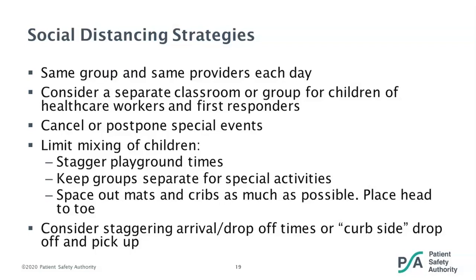They also recommend limiting the mixing of children, and ways to do that are by staggering playground times, keeping groups separate for special activities such as art or music, and at nap time, space out their mats or cribs as far as possible, at least 6 feet if possible, and consider placing the children head to toe in order to further reduce the potential for spread.